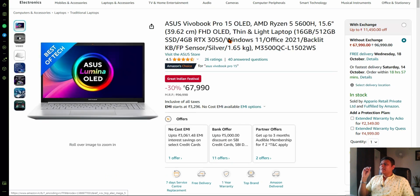Now let's move on to the next category, and here we are shifting a little bit from the gaming category to content creators, video editors, or the kind of people who are always editing on the move. So if you use software like DaVinci Resolve, Adobe Premiere Pro, Photoshop or something like that, then these kinds of laptops make more sense rather than those hefty heavy gaming laptops that you need to carry around.